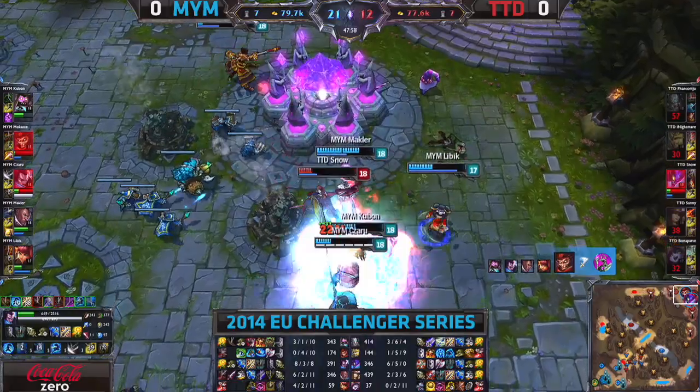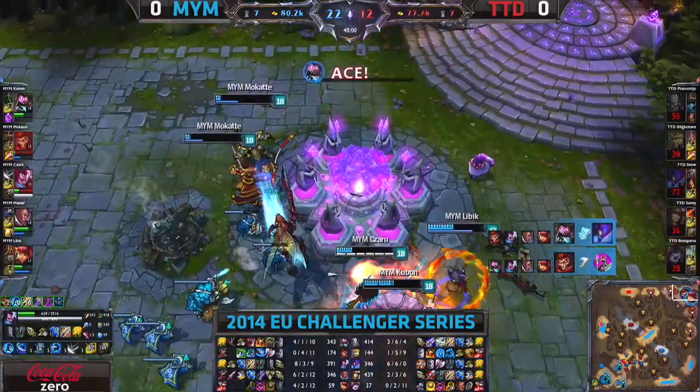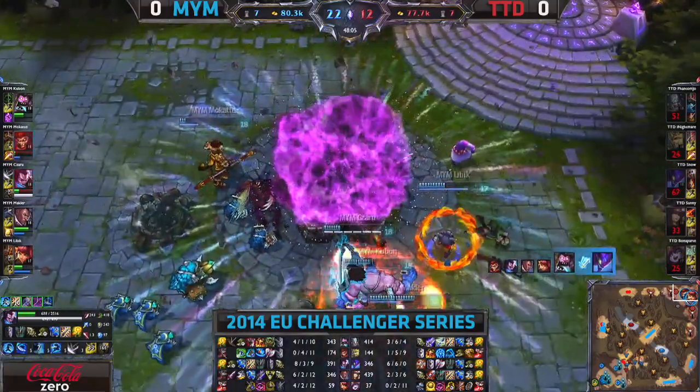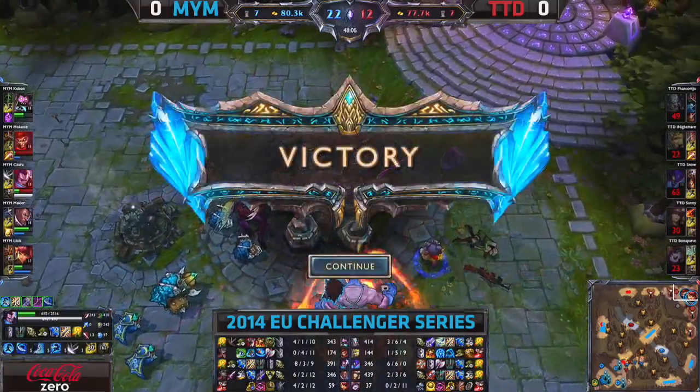Not miraculous, but very well played comeback there. Making the split push go down. Nexus falls 48-01. All right. I guess Libic came in with the game-ending Flash Tibbers there. Yeah. Dropped it on Tryndamere's head before he could pop his ult. He did not expect that one.